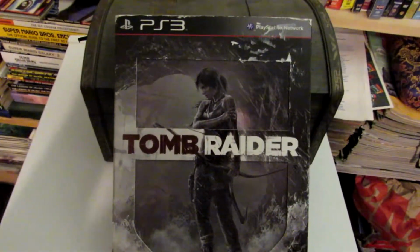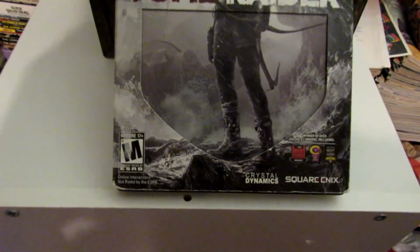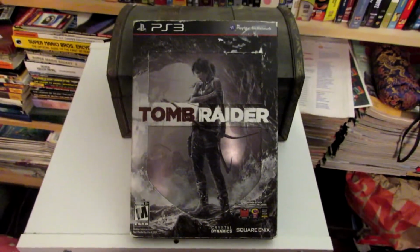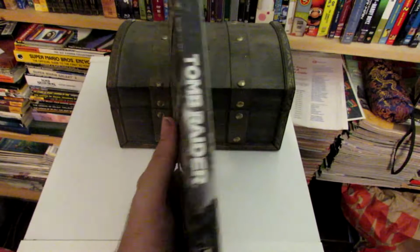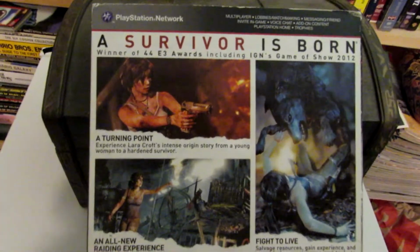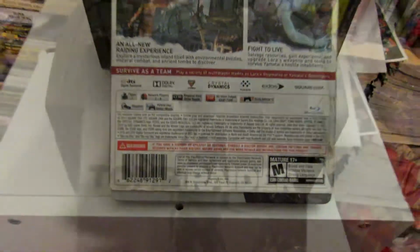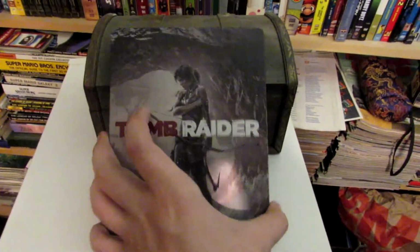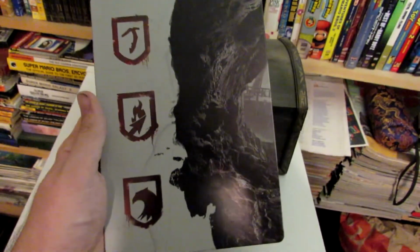Next up, another cheap game I managed to pick up, Tomb Raider for the PS3. Now, I'm not a big fan of the Tomb Raider reboot. I couldn't really get into the series a lot, but this was very cheap, and I had to pick it up because it has a nice steelbook case. As you can probably see in the close-up, there were stickers because it was at GameStop as well, and I did my best to peel them off. I think I did a decent job, but yeah, it's a cool steelbook. For the few dollars I paid for it, it's definitely worth it.